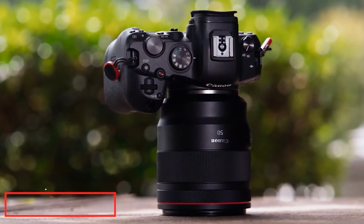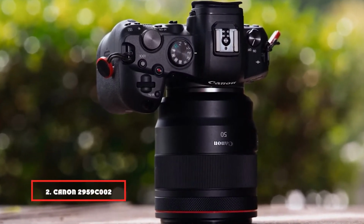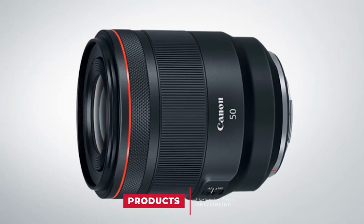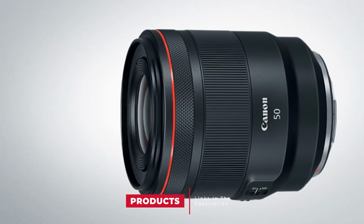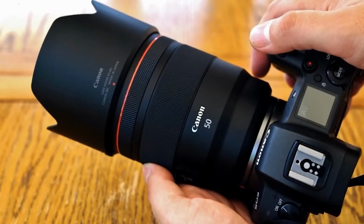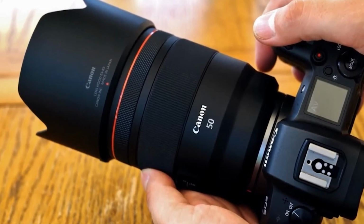Moving on to the next at number 2 with Canon 2959C2. Incredibly sharp and bright, the Canon 2959C2 lens delivers an impressive, consistent performance characterized by a shallow field depth for lifelike images. With its f/1.2, this lens delivers an amazing performance even in low light. Essentially, this lens captures clear images with great detail and blurred background.